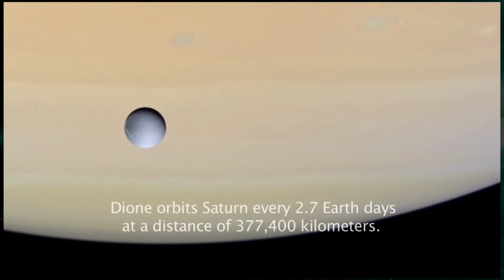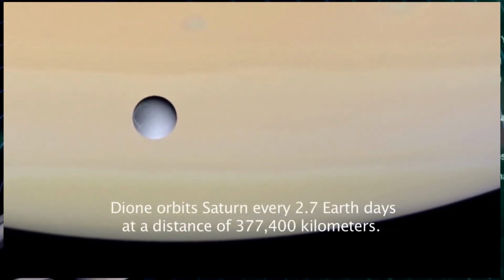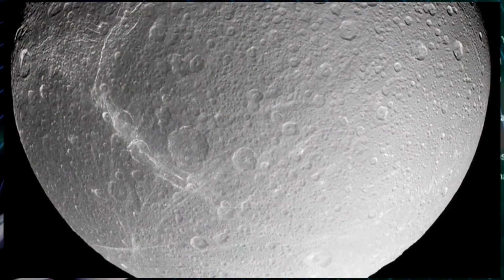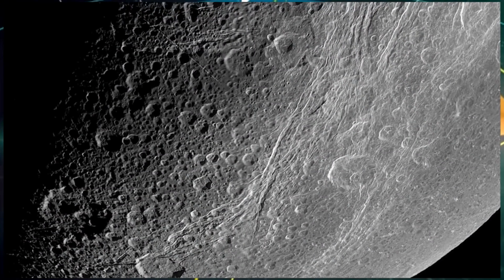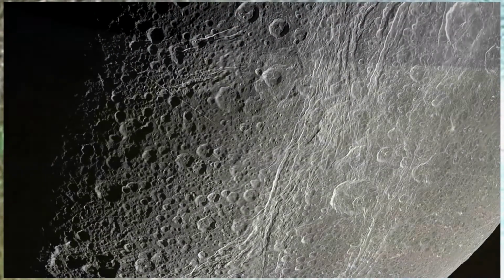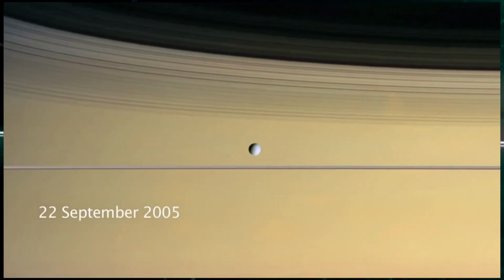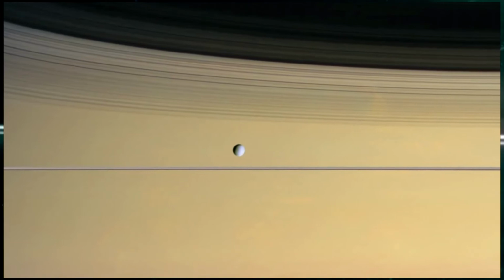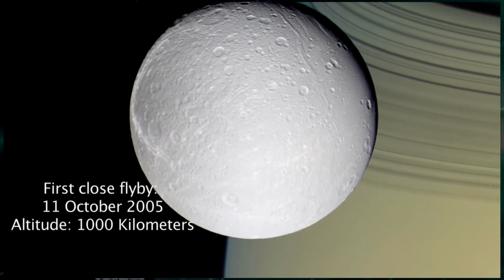The distance to its planet of 234,000 miles is slightly less than from the Moon to the Earth. This moon makes a complete revolution around Saturn in 2.7 Earth days. The circular orbit of rotation lies parallel to the plane of Saturn's equator. In terms of density, of all the satellites of Saturn, Dione is second only to Titan. Such a density suggests that Dione contains rocks.